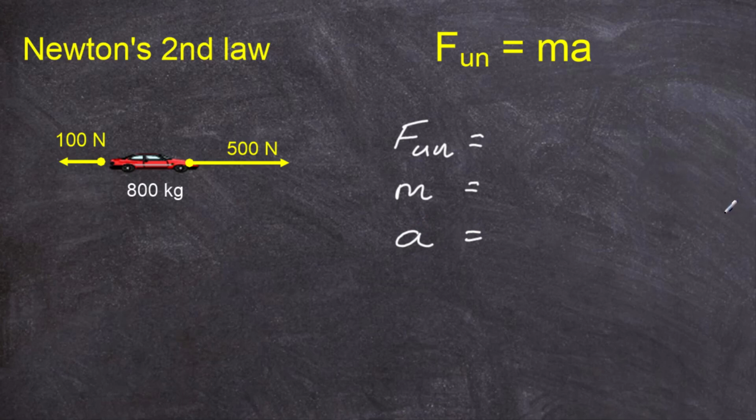Now the unbalanced force acting on the object is going to be 400 newtons to the right. And we can see that because we have 500 newtons to the right and 100 newtons acting back the other way. So the resultant force is going to be 400 newtons to the right. And I use a little arrow there to show it's towards the right, because that's where the acceleration will be. The mass of the car is 800 kilograms. And all we have to do is find the acceleration.